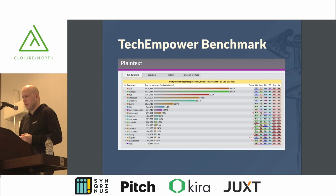The silly benchmark, the TechEmpower, compares these different languages. The fastest, this is plain text. This is like a silly test. So if you're using C++ or Go, you can have 7 million requests per second on this one Dell machine. And the fastest version in Clojure is really fast too, 4 million, so it's Immutant.